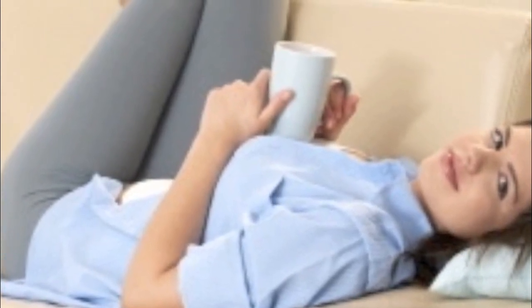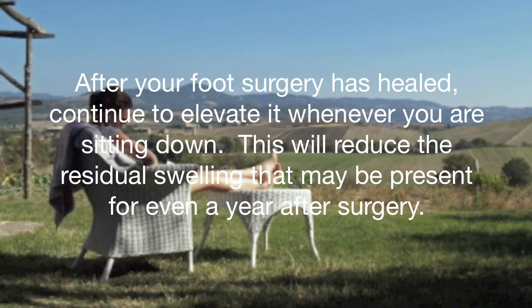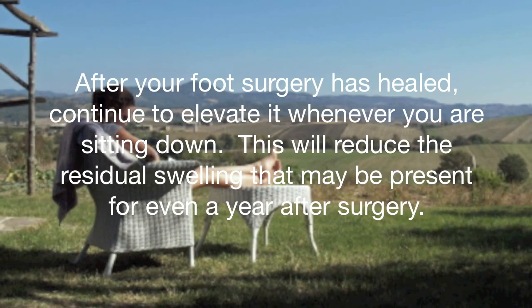Also, try to elevate your foot at least slightly anytime you're sitting down for several months after surgery. A small footrest under your desk or work area can be very beneficial. Okay, let's talk about ice.